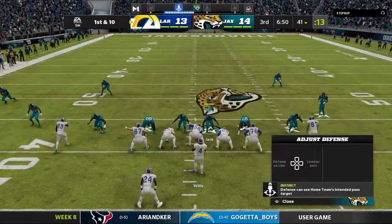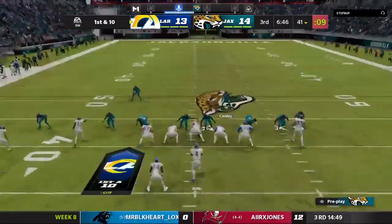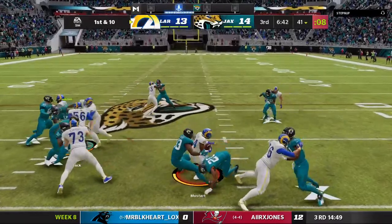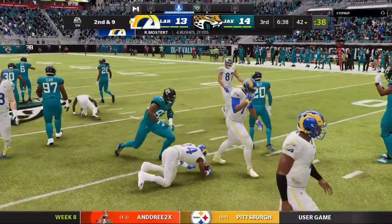One play has him up past the 40 already, and another 1st and 10. From the gun, a run with Mostert. Gary and Conley, the one to bring him down.